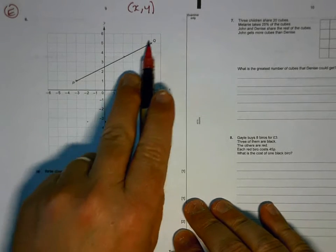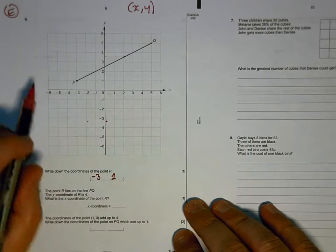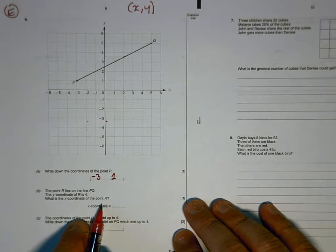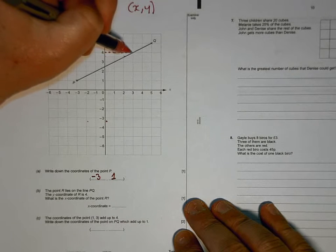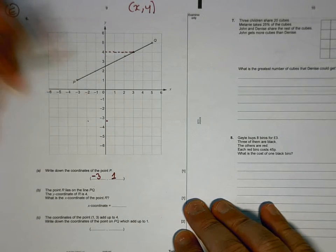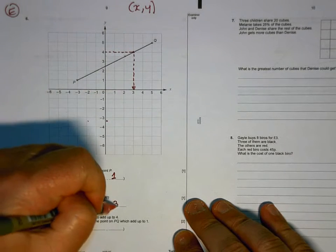Write down the coordinates, the point R lies on the line PQ. So it's going to be on that line somewhere. The y coordinate of R is 4. What is the x coordinate? So the y coordinate is 4. So on the line it's that point there. So if you read down to get the x coordinate, you will see the x coordinate is 3.